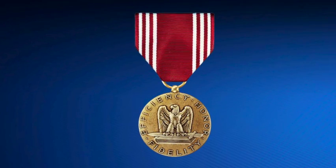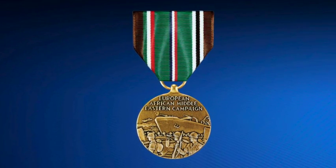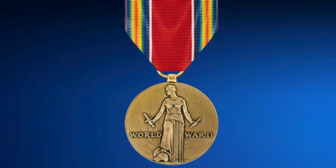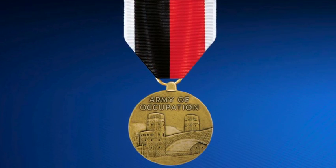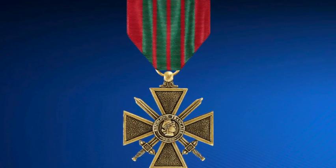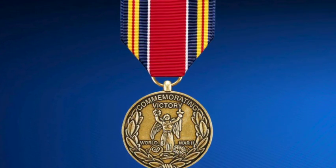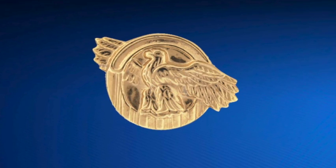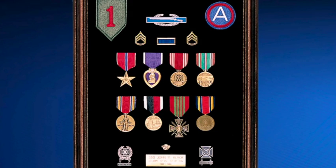He has the Good Conduct Medal. He has the European, Middle East, and African Campaign Medal, the Victory Medal on the 2nd row. He has the Occupation Medal showing the bridge at Remagen. He's been awarded the French Croix de Guerre, or Cross of War, and he has a commemorative medal that sort of finishes out his display, as well as his honorable discharge badge, his 2 shooting badges, and a brass plate that describes his time during the service.